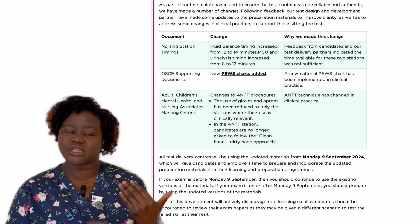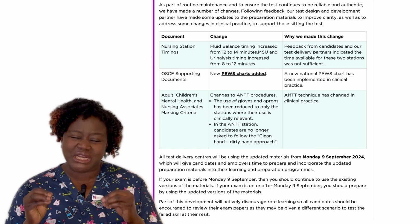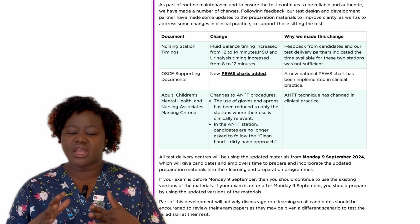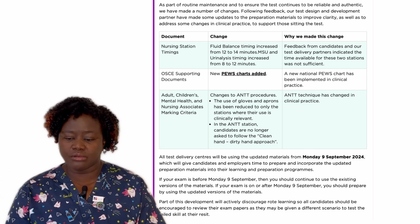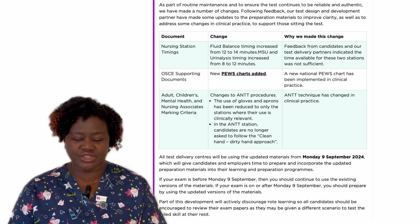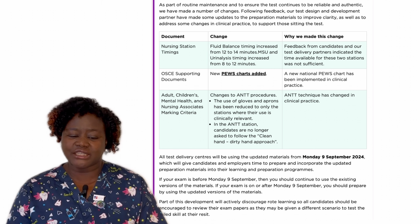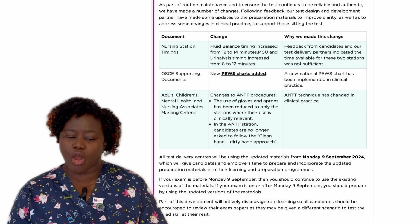So this covers skills that are not strictly aseptic skills. They want to reduce the use of gloves and apron in those skill stations. So that's what that is all talking about. And the new marking criteria, you can always look at that, and that gives you the updates.